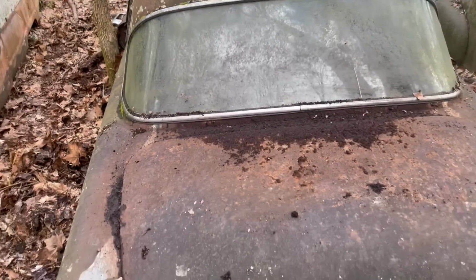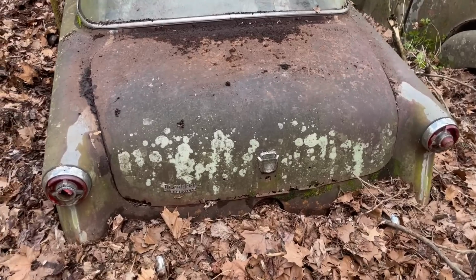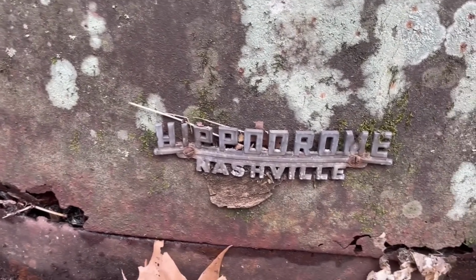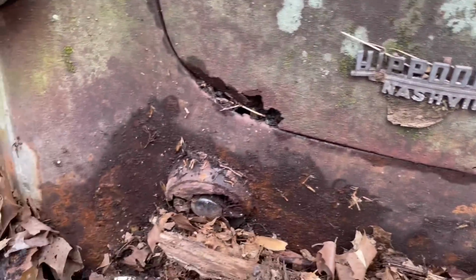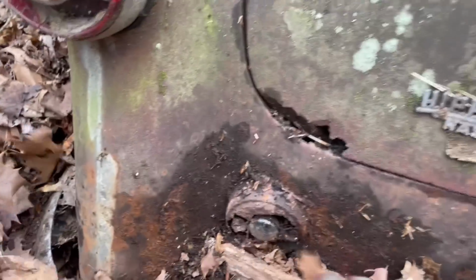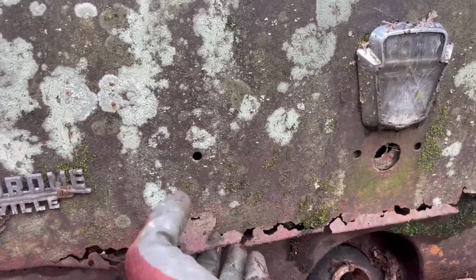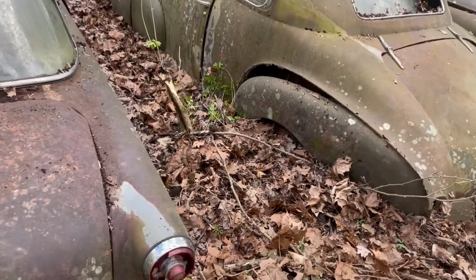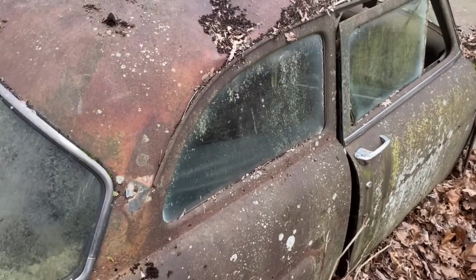Rear windshield's good. I mean, if you need one of those, there it is. That says hip room in Nashville. The bumper, I can't tell if it's straight or not. It's completely buried and it might be rusted out. Whoops. Yeah, this trunk is pretty bad. Yeah, that's not opening. This would have been a neat hot rod in the day. Two-door coupe with the V8.